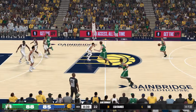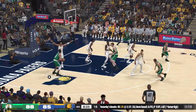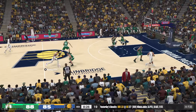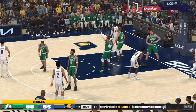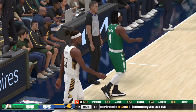A bit under 3.5 minutes have passed here in the fourth. Pass to Tatum. Smith with the rebound. And so it's Halliburton with it. He brings it up for the Indiana Pacers. Smith with it. And there's the call on Al Horford. That's foul number 2 for him. Turner, he's checked in for Smith. Drew Holiday's checked in for Boston.